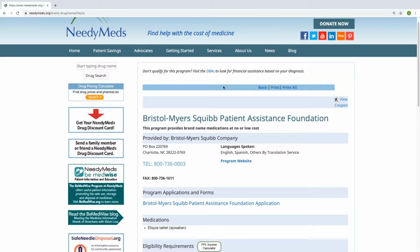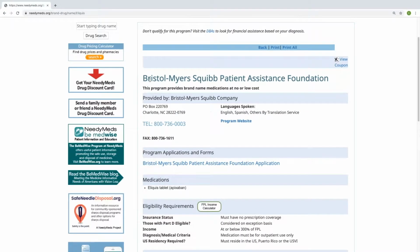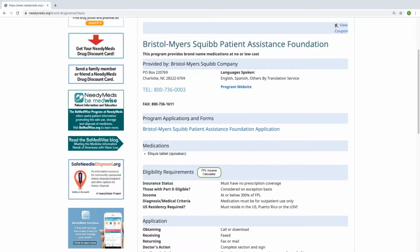So let's talk about what's on your screen right now. At the top, you will always find the name of the supporting organization as well as their contact information. And that's really important because you're going to want to be sure to direct all questions you have to the program as opposed to NeedyMeds. Next is the application section, where you will pretty much always find a hyperlink to the application.